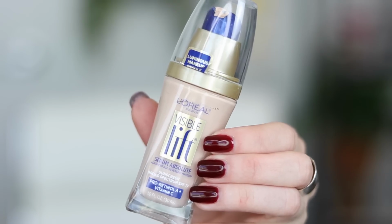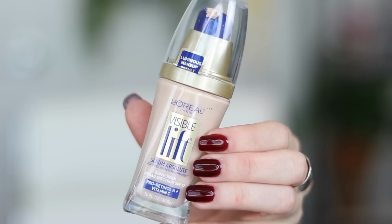But this is the L'Oreal Visible Lift Serum Absolute Foundation. It's one of those foundations that I feel like for whatever reason I haven't heard anything about over the years, so I wanted to give this a go. In this foundation you get 1 fluid ounce, which is standard, and it retails for between $11 and $15 depending on where you get it.